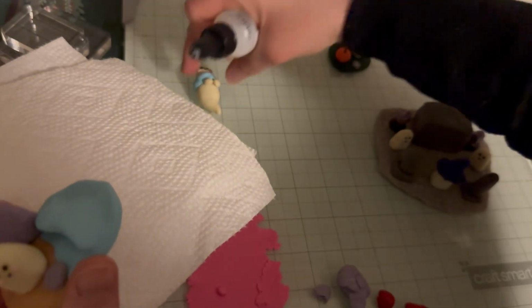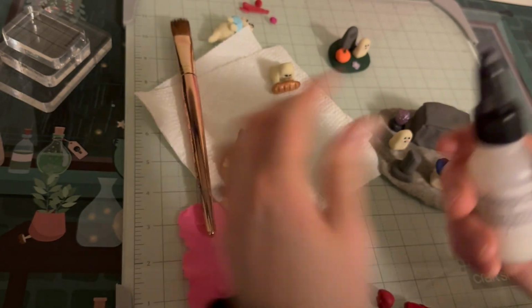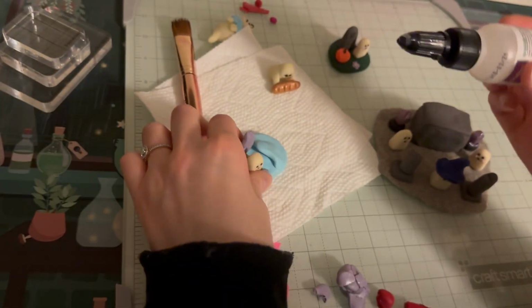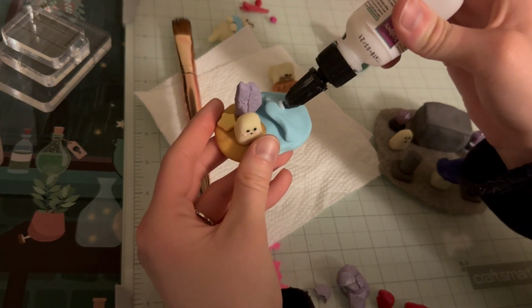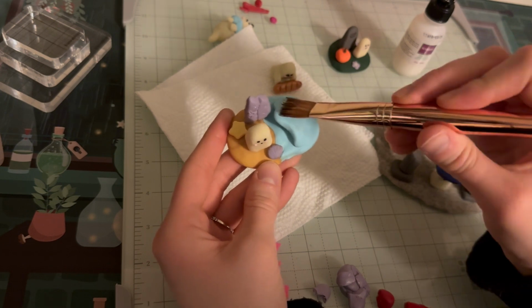And again, I have my tools already here. I just have to make sure that the space is clean, because obviously I don't want the glaze to get on anything other than the clay pieces. But it's a fun process because I like seeing how it becomes shiny after adding the glaze.